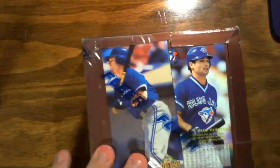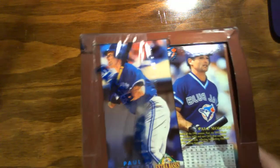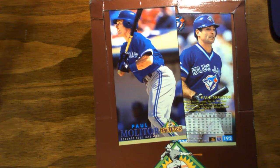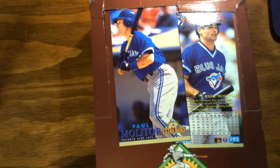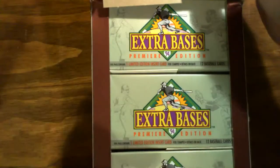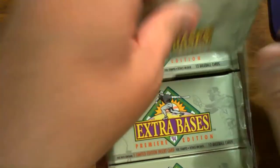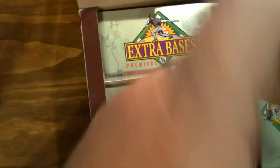I picked this box up a while ago. '94 Fleer Extra Bases. It was a one and done set, which I can understand, being that the cards are not your typical size. But it's funny, it lasted two years in basketball, but only one year in baseball. And I'm just gonna open, tell you what, I'll grab the top three packs.